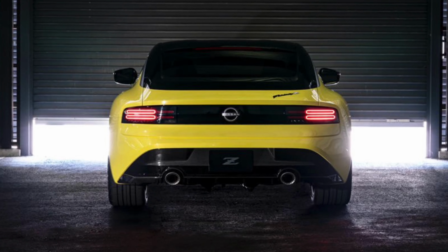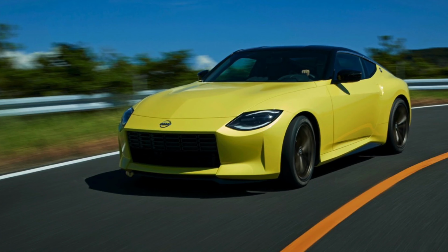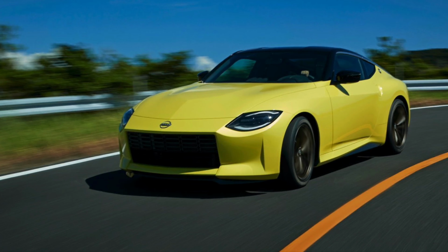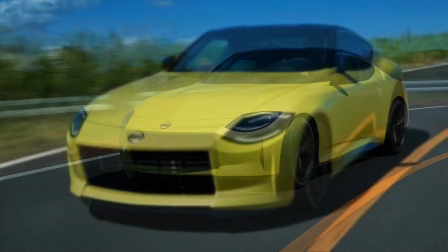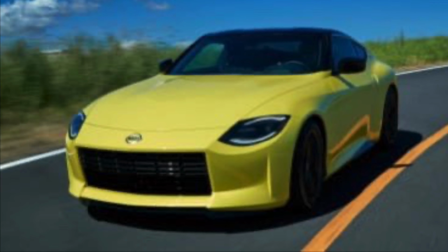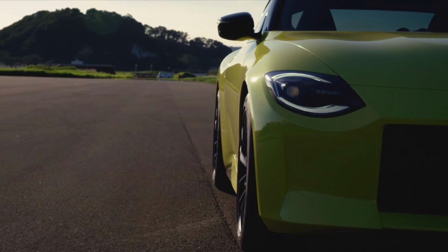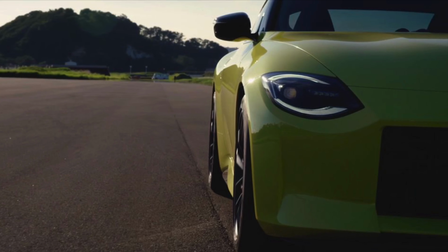And hopefully this will be the ushering of a new era of Nissan, where they get their act together and come out with cars that are up to a modern standard on both Nissan and Infiniti, because they really need it. So tell me what you think about the 400Z Proto.